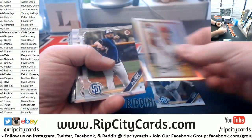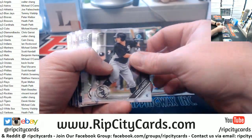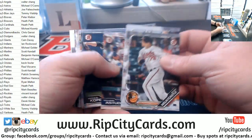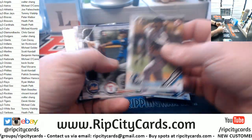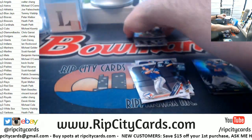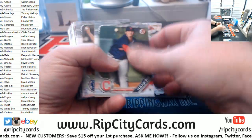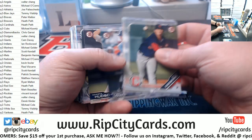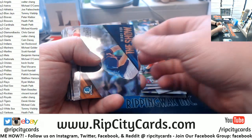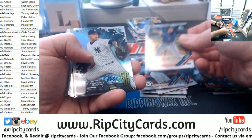Box by box has been a slightly cleaner, if nothing else, break than trying to pack stack everything. At least it breaks it up a little bit too. You don't have 30 minutes of me furiously opening packs. So far, we're what? We had three numbers and a base. Auto-wise, we need to kind of keep that pace, I think.